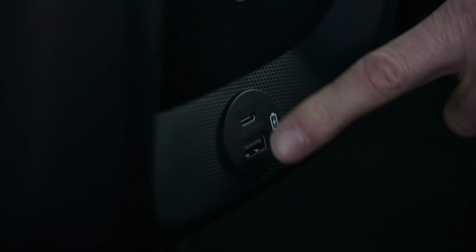Annoying thing though is that there's no USB here in the back. Now you can probably get some as an optional extra. Now you do get those in the back of a Ford Mach-E.